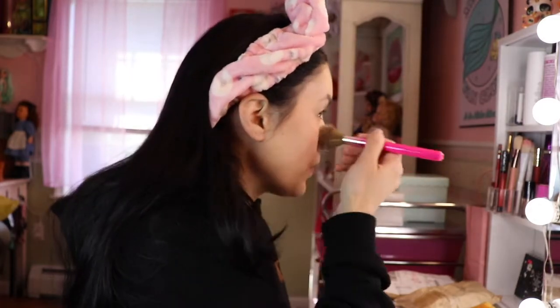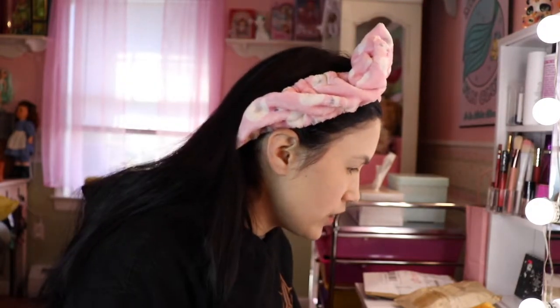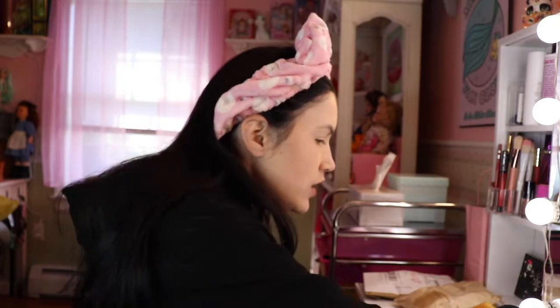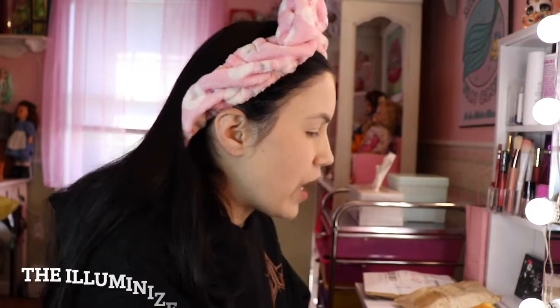I want to set it though, like it's bothering me that it's not set, you know, because I don't think it's gonna last. I don't trust it. Not that it's anything to do with the product, it's more just my OCD. Okay. Mascara, luminizer, and then we'll just put brows on like our regular brows.